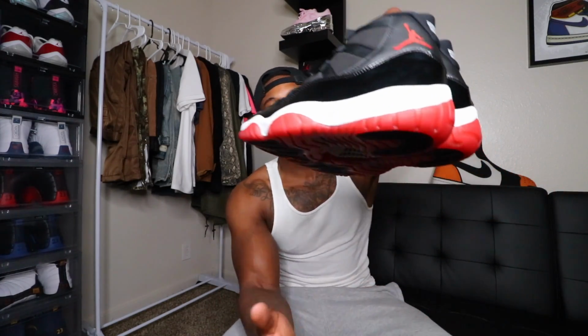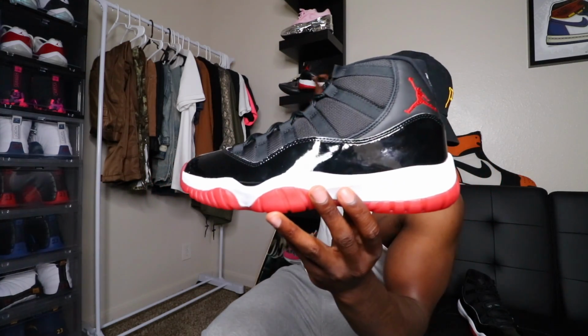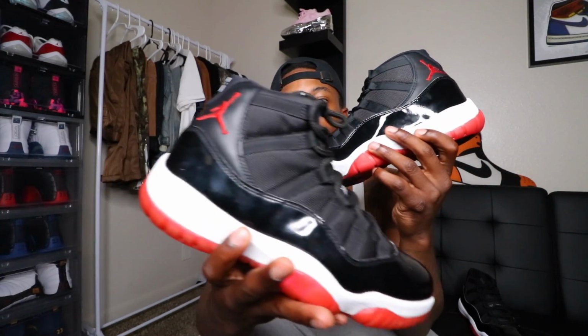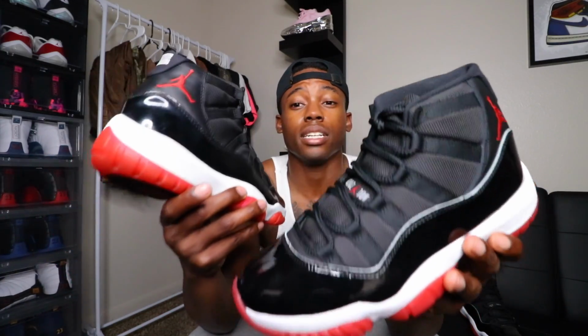But here we have it, man. Air Jordan 11 Breds, the 2019 edition. You got that high cut patent leather on the side, man. I want to pull out the 2012 pair as well, which y'all see behind me. You can already tell the huge difference between the patent leather cut. Right here, as you can see, is way higher than the 2012 pair. Pretty sure everybody knows that. That is something worth mentioning, man, the difference in cut with the patent leather.